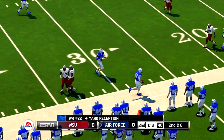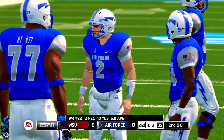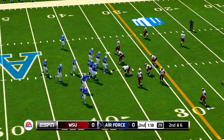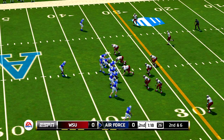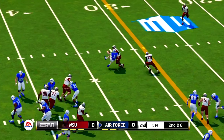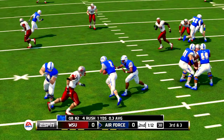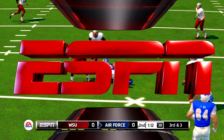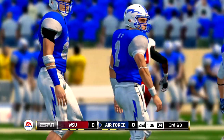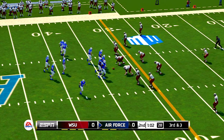Caught with room to work. He steps out at the 36-yard line. Now he's scrambling. The quarterback scramble gains 3 yards. Third down, and they're going to need about 3 yards to pick up the first down.